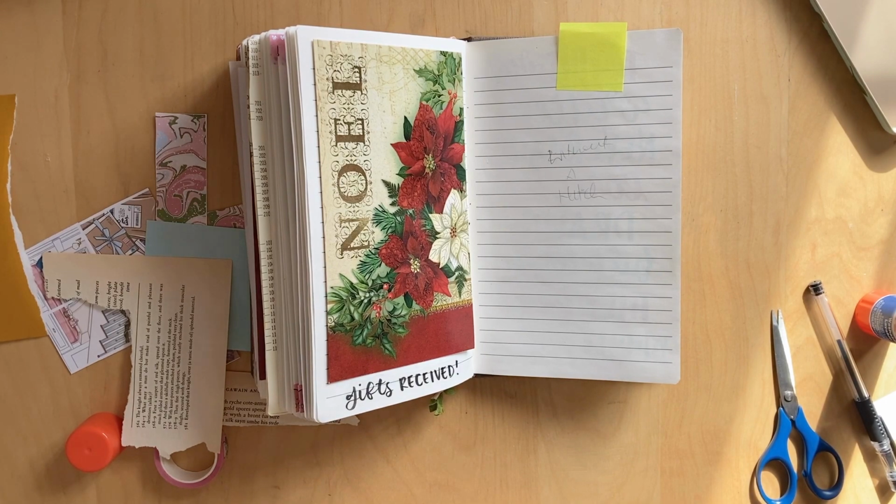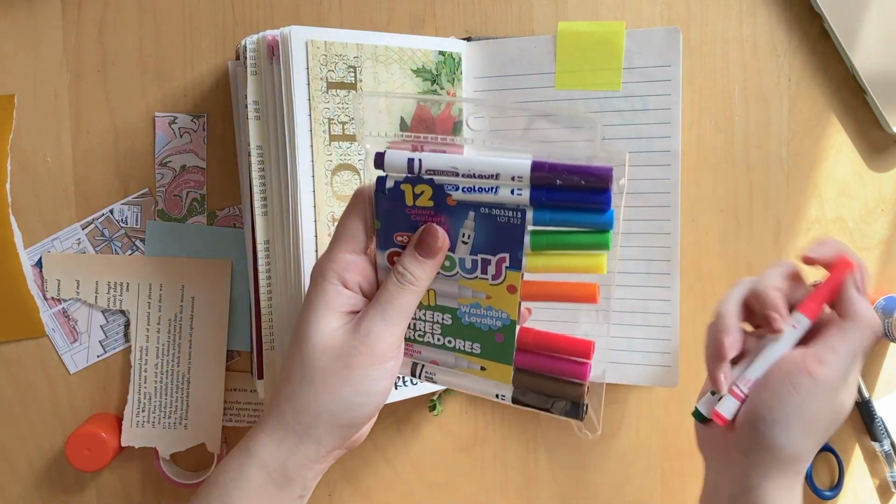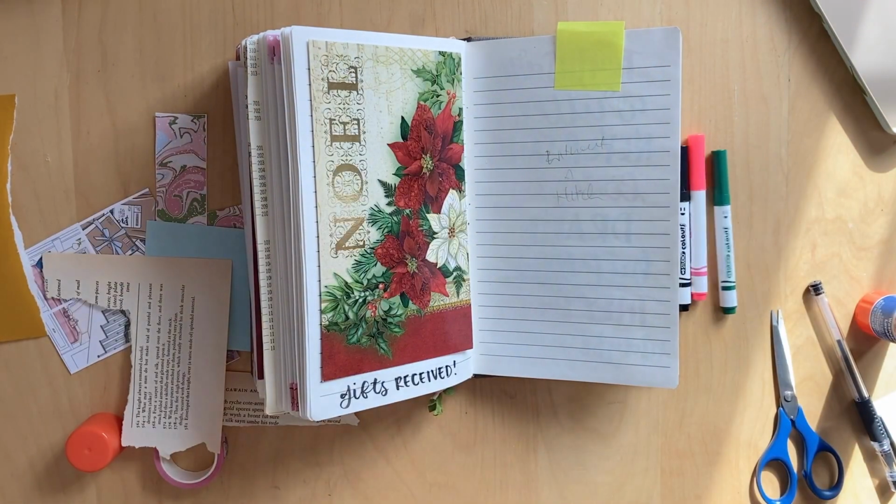Oh, I guess there is something to say for this spread. So here I am about to do a spread for the book Without a Hitch by Mary something. Honestly, guys, this book was horrible. I was not into it at all. I was so bored. I was really trudging through it. I just couldn't do it.